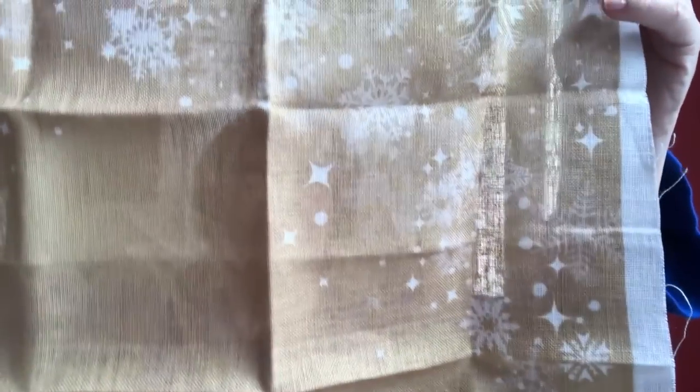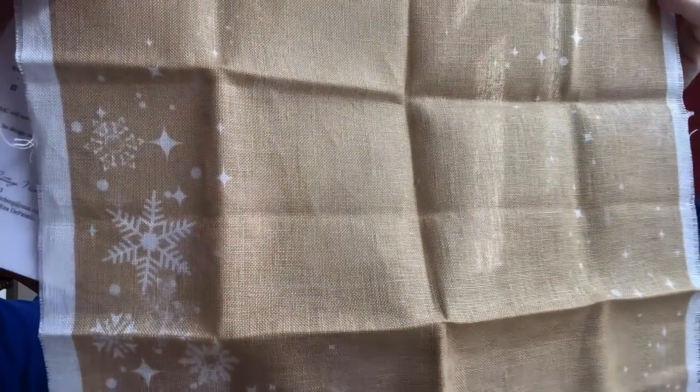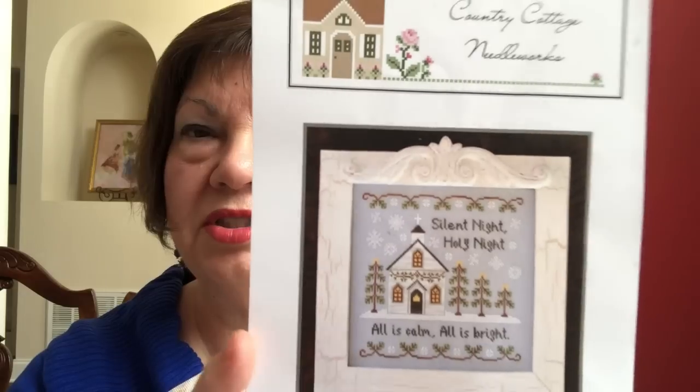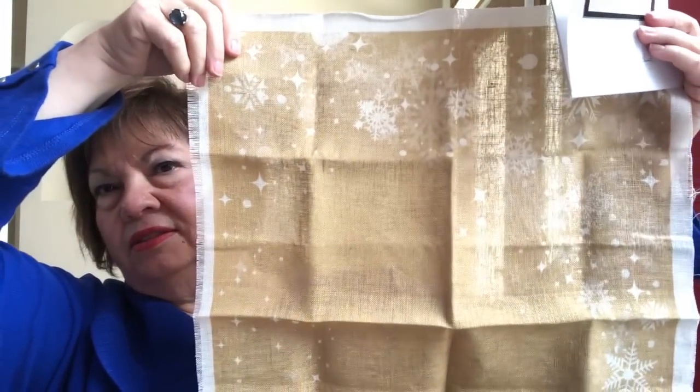And I'm not sure if there's a top and bottom. We can look at it both ways to see. But I'm thinking, because there's so much snow at the top of this pattern, that I'm going to do it this way, because the snow's falling. Anyway, this is the pattern, Country Cottage Needleworks. But don't you think that would look good on this?